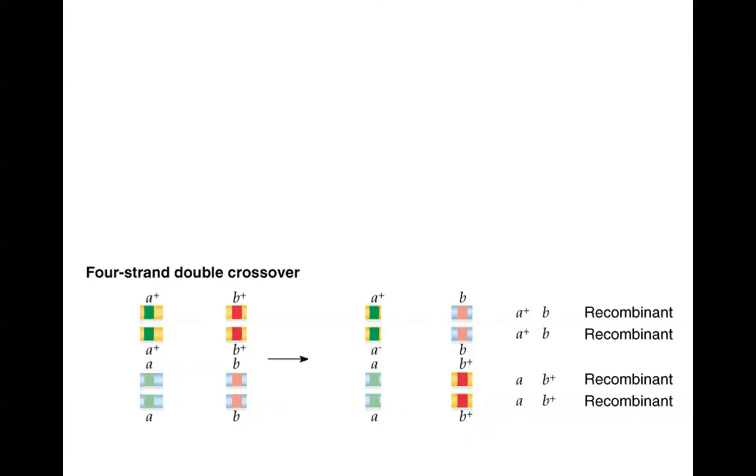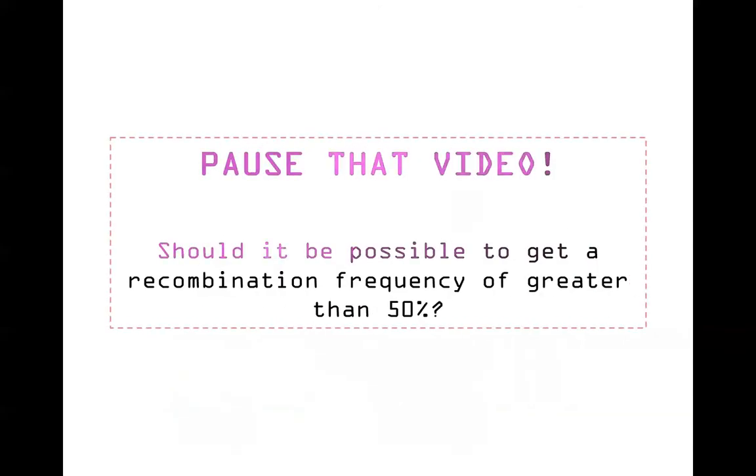And again, you're making 4 gametes at a time. One of these 4 scenarios could be happening for any of your chromosomes at any point, but we're just worried about what the outcomes are. As we think about the outcomes, we've had different proportions of parental gametes and different proportions of recombinant gametes come out for each of these scenarios. So thinking about that and relating this back to recombination rate, let's take a second and think about, can we actually get a recombination frequency that's greater than 50%? Let's pause the video and think about whether we are ever going to be able to get a recombination frequency that's greater than 50%.